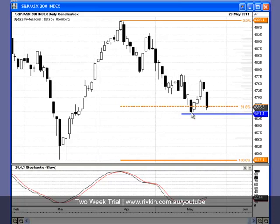But you can see prices are back testing this support here at 46.40. Now this is an important region. It's been support. It's also the 61.8% retracement level. Realistically, if this move down off the April highs is corrective, then we need this level to hold, and it's very close to being broken at the moment.